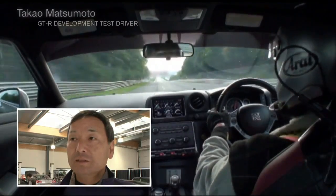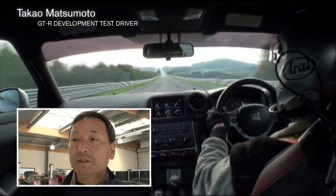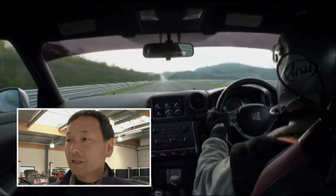It's been a great experience to come here and every year see my lap time improve. I have a sense of being one with the car. I can drive it exactly the way I want to.